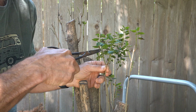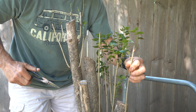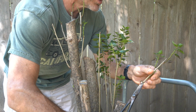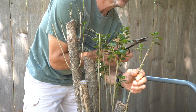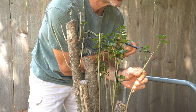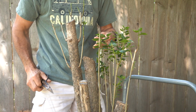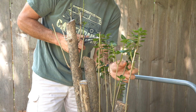And we'll just leave the rest for right now. As I come to this side, I didn't get one down here. And as I cut away, I've cut a couple of branches along the way, some of my stubs. And there's green cambium. So there's also some back here.